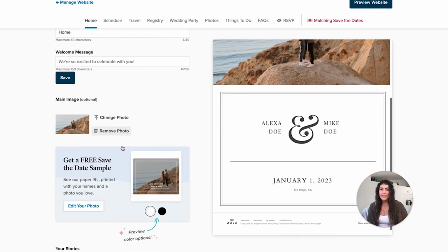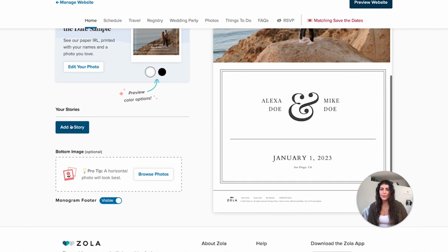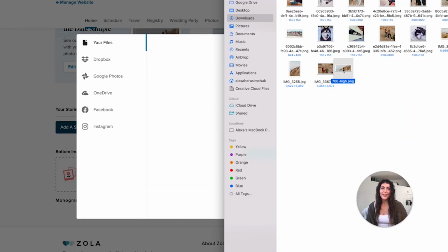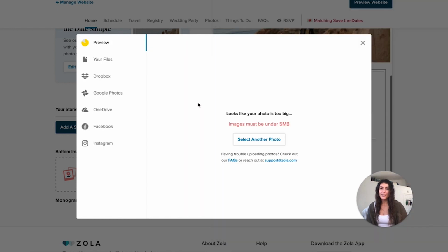And then let's see, what else we got here? You can add a story. I'm not gonna add a story to this page, but I do wanna add a bottom image. I think that could be kind of nice. I hope we don't run into issues again with the bottom image. The photo I'm gonna use is this one. Oh my gosh, again, image must be under 5 megabytes. All right, I'm gonna try this again, trying to make it a little bit of a smaller image.